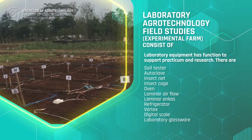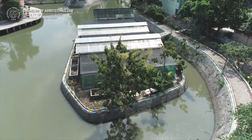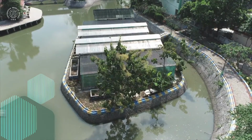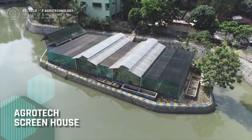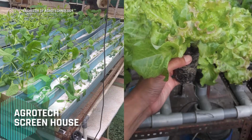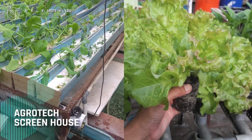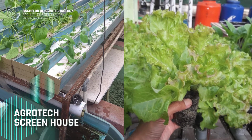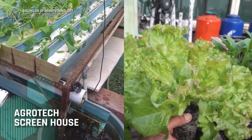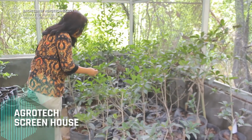Screenhouse requires microclimate modification, so its wall is coated by a screen net and the roof is made of UV roof. There are 3 kinds of hydroponic installation here, which are DFT and NFT in the east and a wick system in the middle, as well as a further nursery place for plants that have been successfully sown to obtain nutrient flow. In the west, there is a place for plant cultivation with cocopeat as the media.